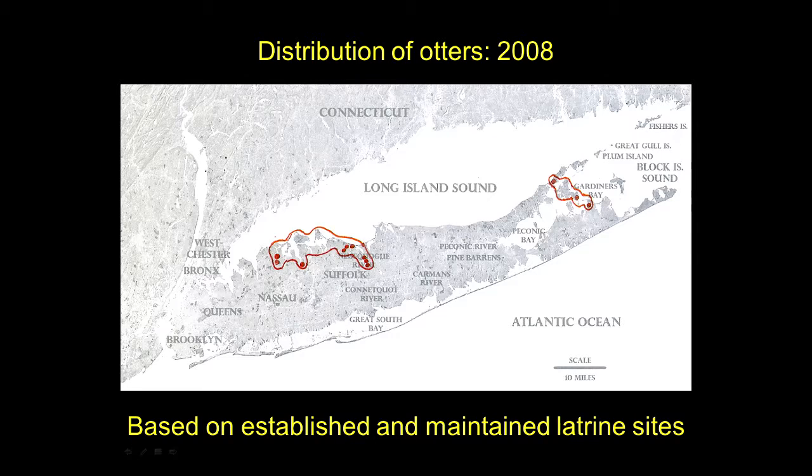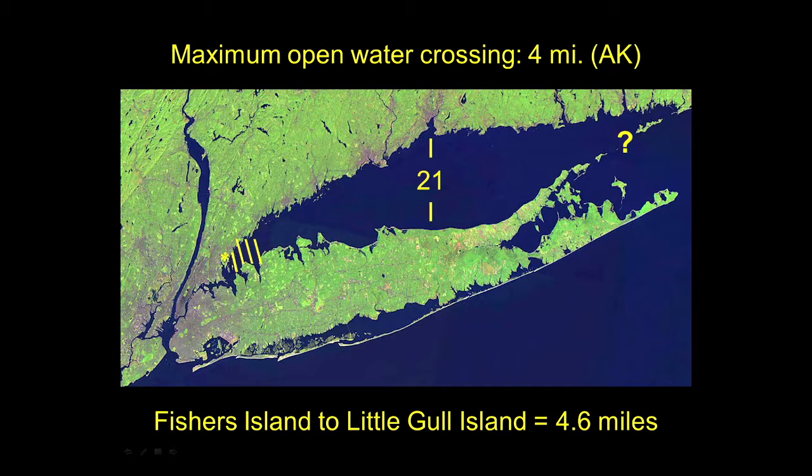So when the juveniles disperse, they move along the shoreline, and this is their closest point where they'll cross over to Long Island. So right here. And apparently, according to Chris Nagy, a colleague of mine who's doing a lot of work on coyotes, there's a lot of river otter sign in Pelham Bay Park. So this is the first latrine site right here. But these are areas where they can cross.